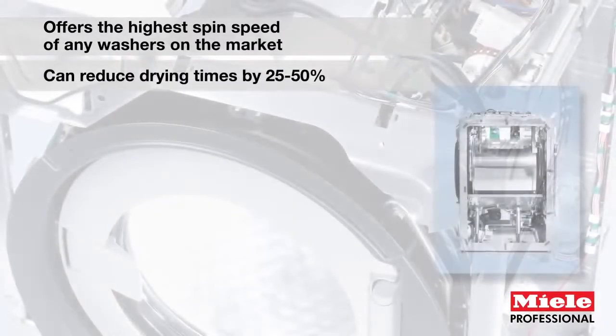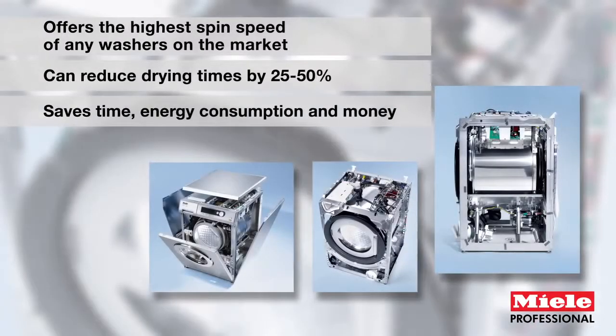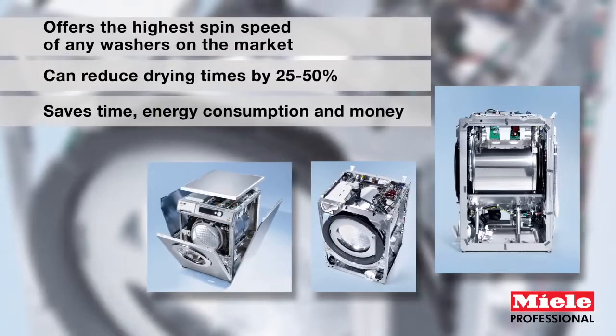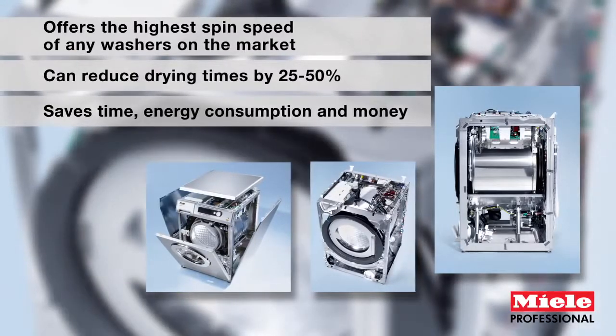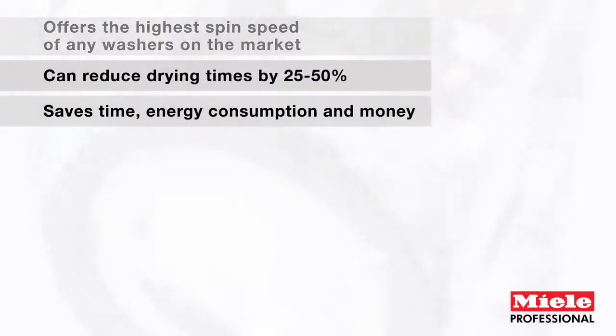A speedy, synchronized wash and dry workflow is possible because Miele Professional washers offer the highest spin speed of any washer on the market. High G-forces reduce drying time by 25 to 50%, and the soft-mounted drums are suspended on shock absorbers and springs, allowing for the highest water extraction speeds, low vibration, and high durability.